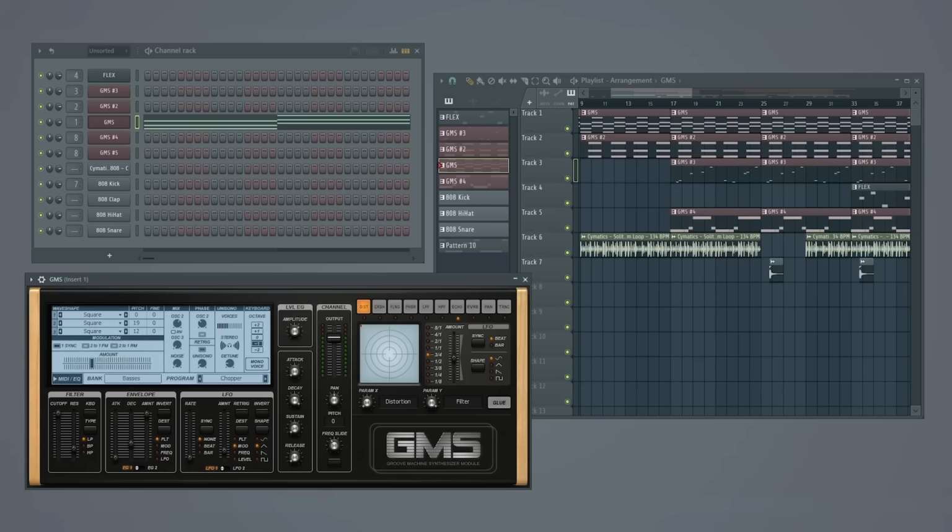So here's my controversial opinion about stock plugins. Are they inherently bad or unprofessional? No, but here's the thing. Most music production software, as well as the plugins that come with them, are made with electronic or dance music in mind. Us beat makers are the red-headed stepchildren of the music production world. No one cares about us.